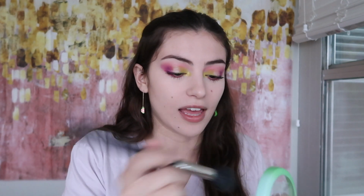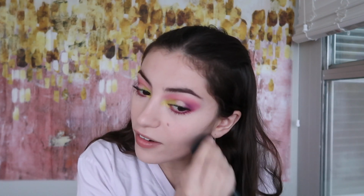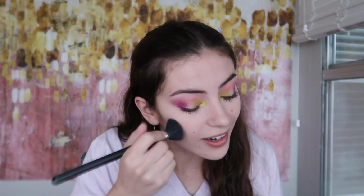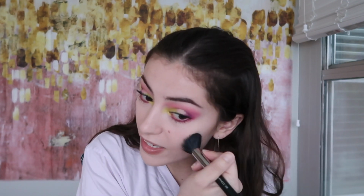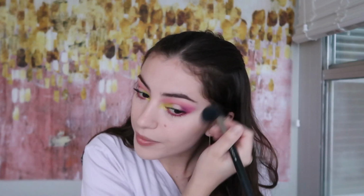So I have my Physicians Formula Butter Bronzer, which actually smells so good. And this is from the drugstore, which is always nice. Got those affordable prices right there to bring a little bit of dimension to the face, a little bit of warmth for the springtime and the summer.